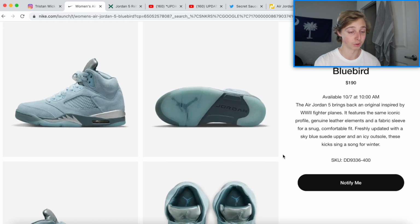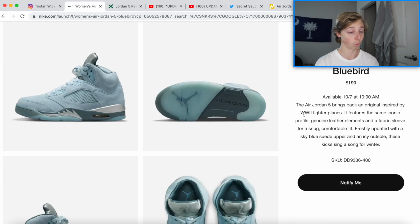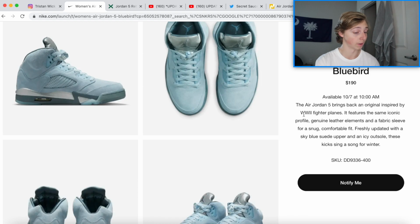This is still a very cool shoe, and apparently this shoe is inspired by World War II fighter planes, which I'm guessing would have to do with the color. That's probably my best guess, and of course naming it the Bluebird would also be another reason.